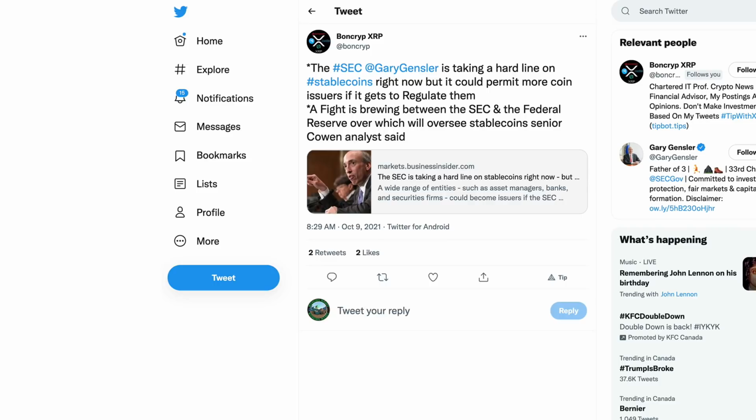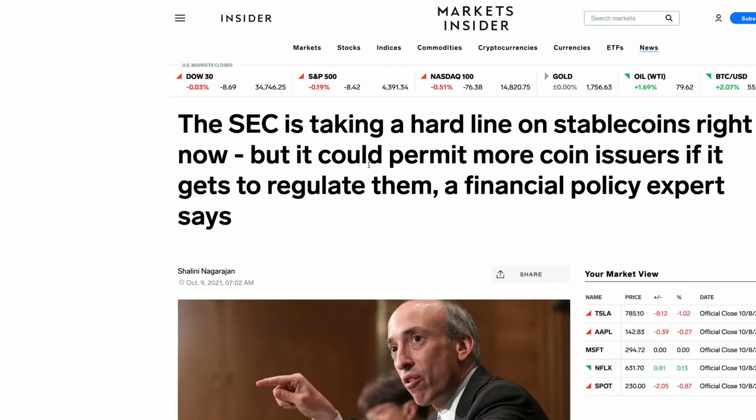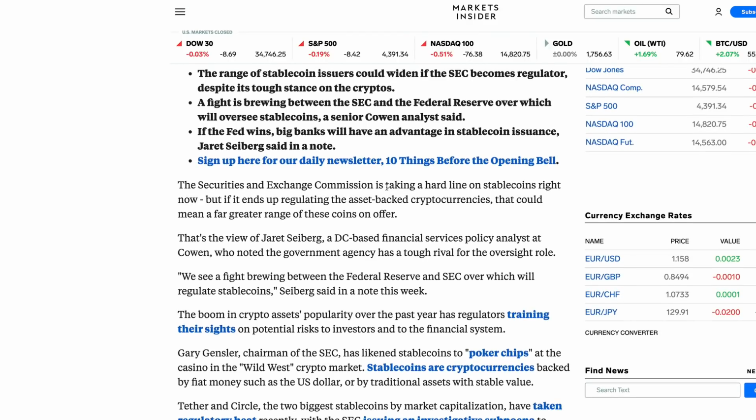So, what else do we have, guys? BondCrypt XRP posting this. This is just another thing, and I thought I'd have a little fun on Saturday. Gary Gensler obviously taking a hard line on stablecoins. We talked about this a little last week. He's taking a hard line on stablecoins right now, but if it ends up regulating the asset-backed cryptocurrencies, that could mean a far greater range of these coins to offer.